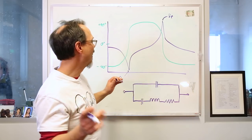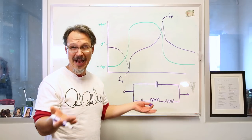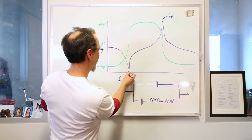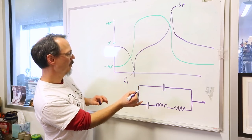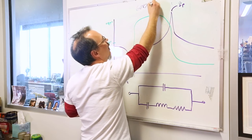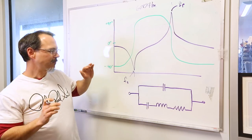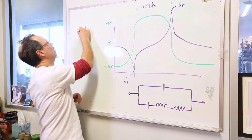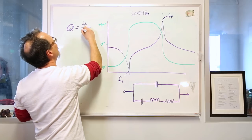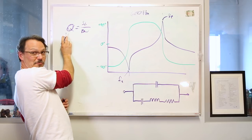Now, in my example, one of the crystals I was playing with, that 4 megahertz one that I found in a bag somewhere in my basement, when I tested this circuit, the difference between series resonance and parallel resonance is about 600 hertz. So very, very narrow, okay? And if you remember, Q equals F over BW. So this would be 4 megahertz over 600 hertz equals really high.